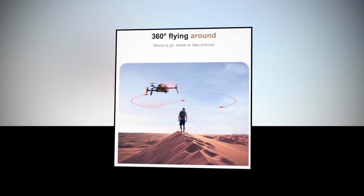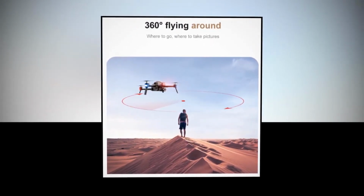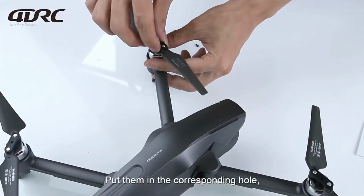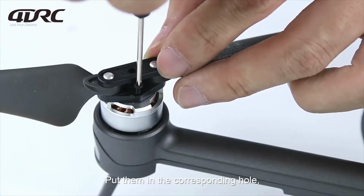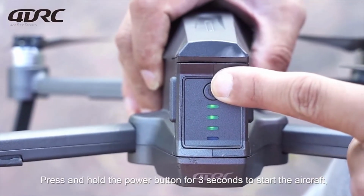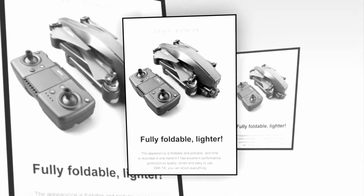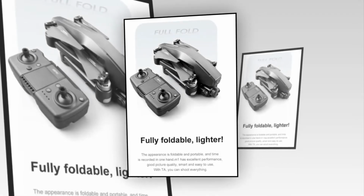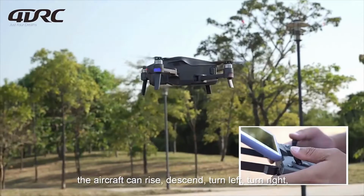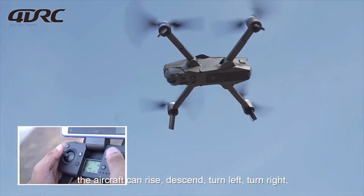Intelligent return system. In the case of low power, out of control can be recalled by 1 button. Real-time map. Route planning. Up to 16 waypoints. The app displays real-time data such as remote control, flight altitude. The small, compact, and extremely portable design makes it can be carried anywhere at will, and it can be launched easily and quickly. Obviously, having a foldable drone makes it easier to take risks.